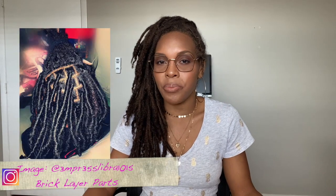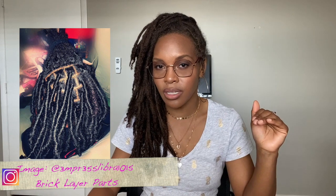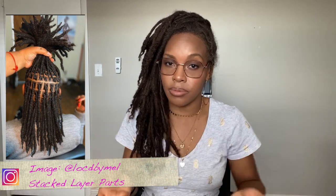So there's that. Then you can do the bricklayer method, where you basically just have the straight lines, the straight rows, and then for the next row, you'll just kind of stagger the locks. So they won't actually be directly on top of each other. They'll be like one here, one here, one here, one here. So there's pretty much never an empty space when you do it like that. You can, if you want, stack them right on top of each other. That's completely up to you too.